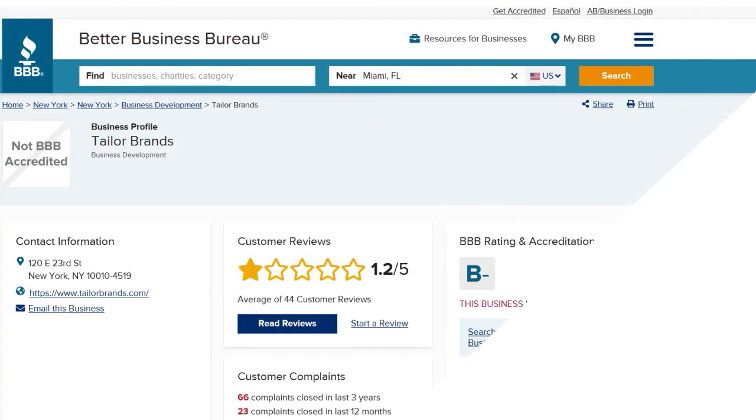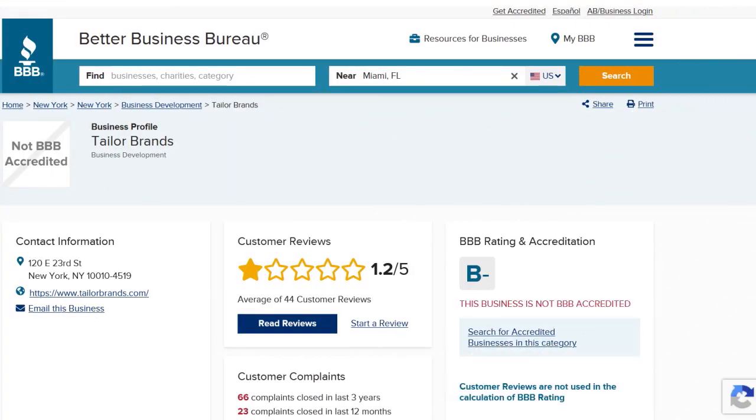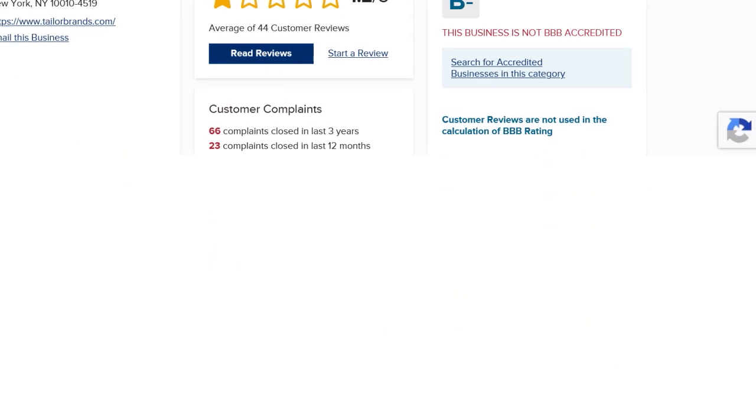In terms of reputation, Tailor Brands is not accredited by the Better Business Bureau, but they have a C rating on the platform. Customer reviews submitted to the BBB site gave Tailor Brands an average rating of 1.22 out of 5 stars, which is really, really low, based on more than 44 opinions. The complaints mainly pertain to unsatisfactory customer service, additional fees, and billing issues.